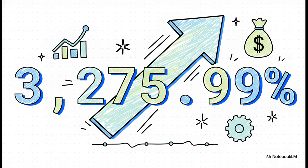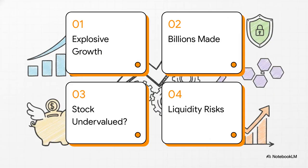It naturally sparks a massive amount of curiosity, right? How exactly did they pull this off? And more importantly, what is driving this engine today? To unpack this, we're going to follow a clear roadmap. First, we'll look at the explosive growth story. Second, billions made, pennies kept. Third, is the stock undervalued? And finally, weighing the liquidity risks.